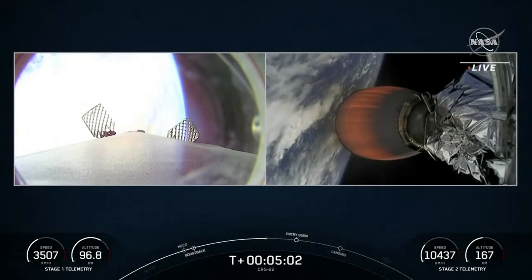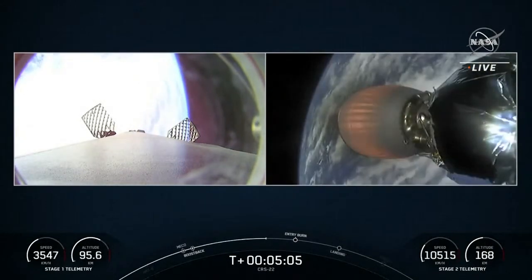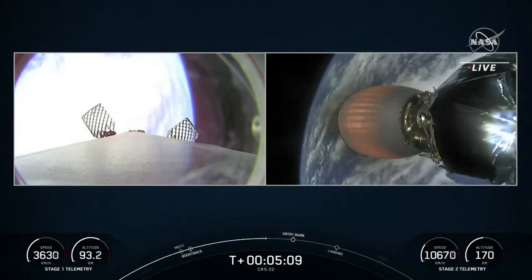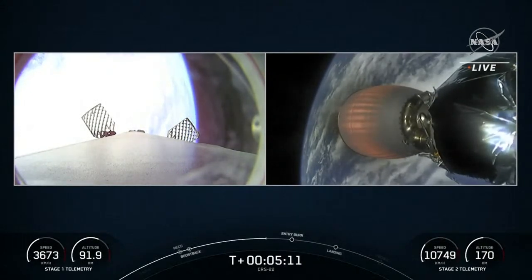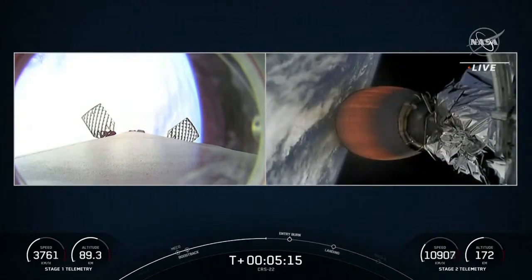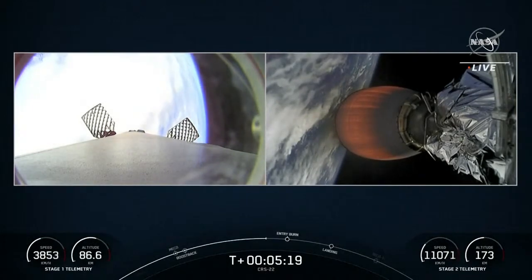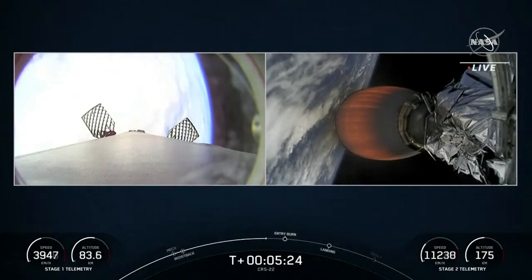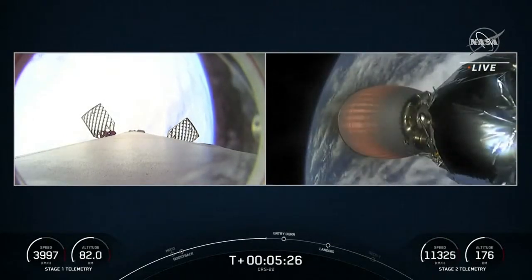You can see the grid fins that are extended on the left-hand side of your screen. We use those for atmospheric control. They help steer the Falcon 9 to make sure we make our way back to that drone ship as we get into the thicker parts of the Earth's atmosphere. And you'll occasionally see periodic bursts of a white gas like that. That's our attitude control system, giving us little corrections to our attitude.